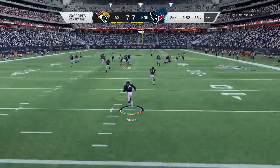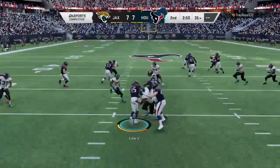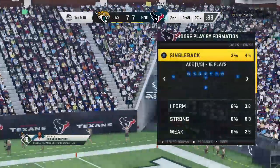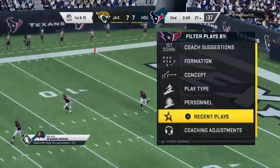Fielded about a yard deep, and he'll end up getting an extra couple yards here for his trouble as he'll bring this one out to the 27.